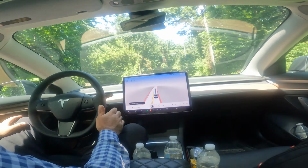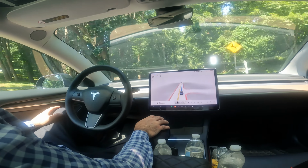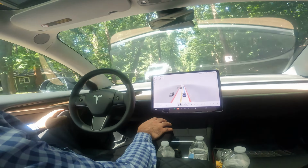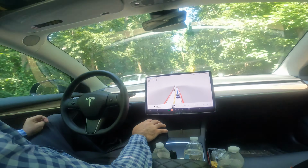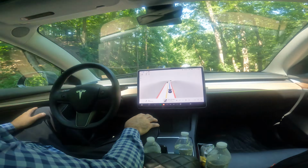All right, now we got some construction, and that is where I don't trust FSD, because sometimes it doesn't know what to do. All right, this is another turn, 25 miles an hour. It's saying to slow down. We're gonna let it go. Here we go.